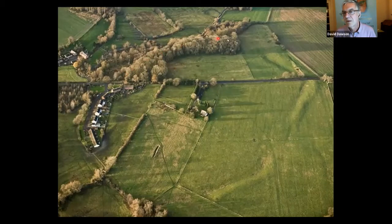goes through this bank of trees here, round here. This area here is part of a guardianship site, the Hatfield Earthworks, I think it's called, comes through here. There's probably an entrance here, might be an earlier trackway, round here and joins the river, and there's no bank and ditch on the south side.